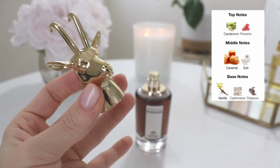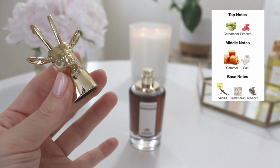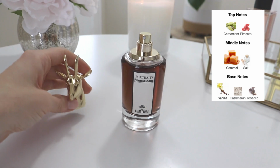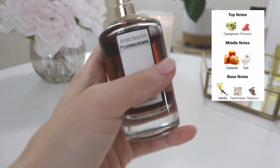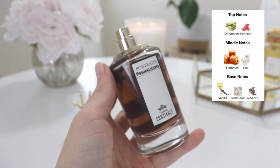So this is the cap. I actually think it's super cute for the fall and the winter. It looks very ornate, like a little ornament, just really cute. I don't know, I really like it. Very heavy as well. And then this is your beautiful bottle. Like how pretty, you guys.